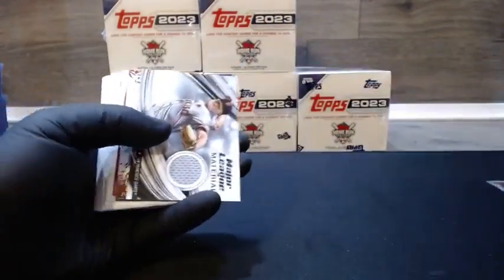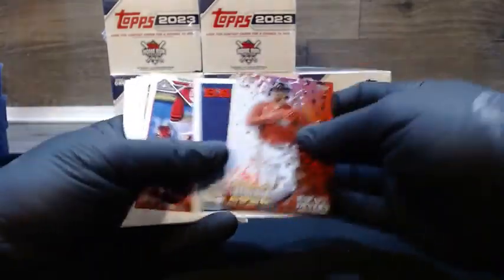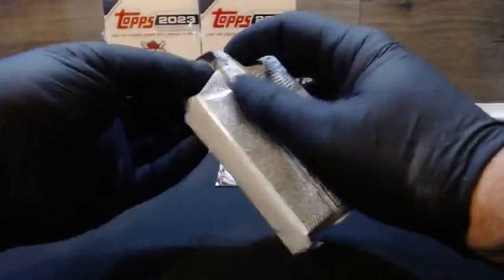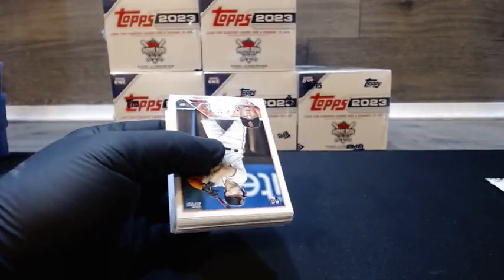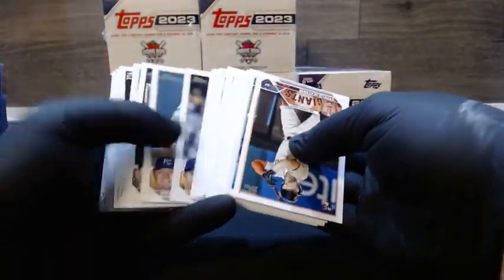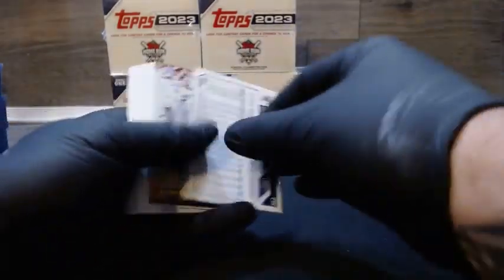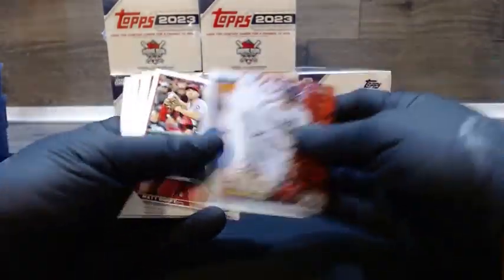Ronald Acuna, silver foil. Major League material, Logan Webb, Rafael Devers, and a Greg Maddux. I do know that next week I'll be live in the Facebook group with some Bowman. Graham Ashcraft, silver foil, out of 2023. Jose Ramirez, gold, Aaron Judge, and a Max Scherzer.